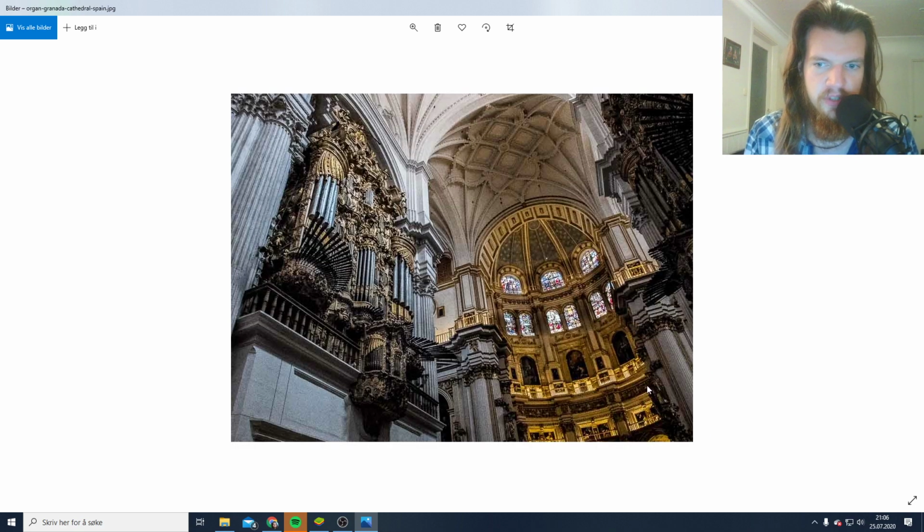And here, more inside of one of these churches or cathedrals. Here we see the organ, which we did not make. It's old world technology.